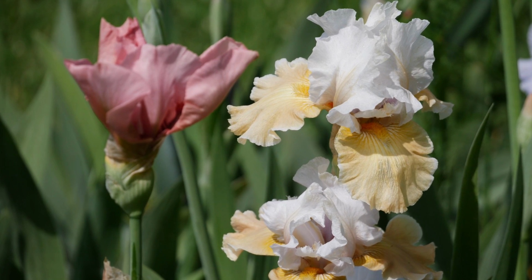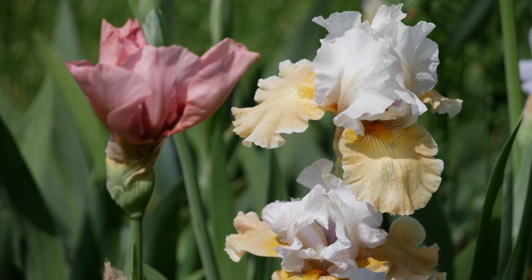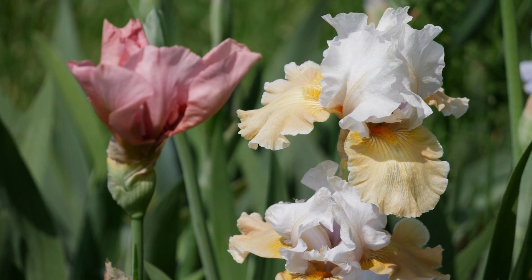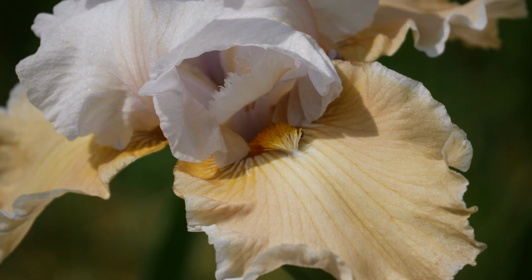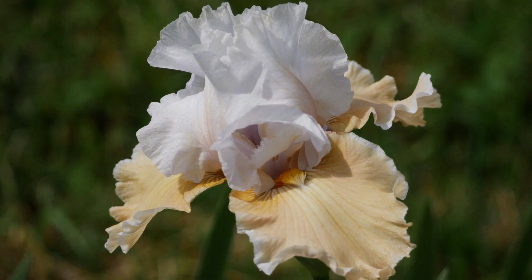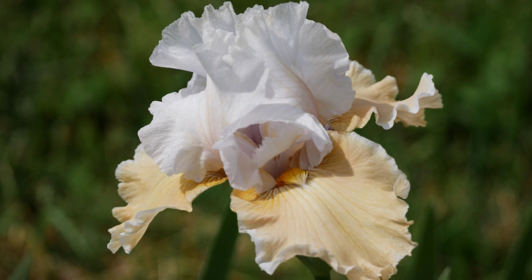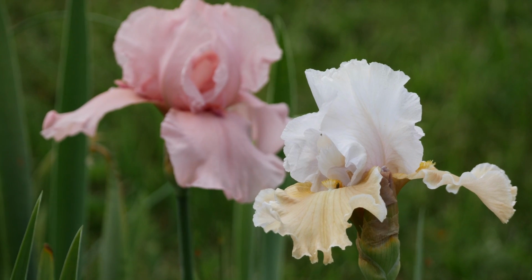And I think that little fuzzy bit, I think that's technically the beard. For whatever reason, I like to call it the tongue, just letting you know my nomenclature. Is that right? I don't know. Anyway, that one was really nice. This one bloomed profusely. I just planted these last summer, so very pleased with that.